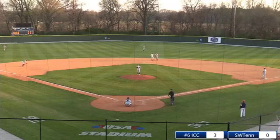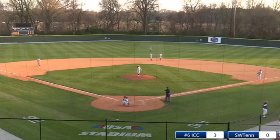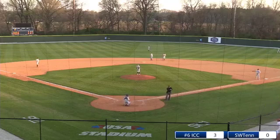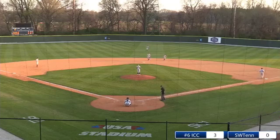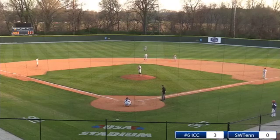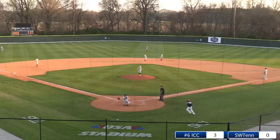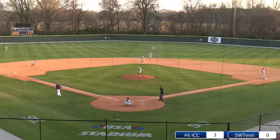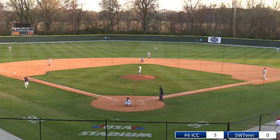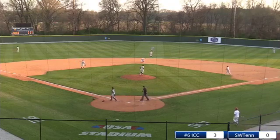And welcome back, ladies and gentlemen, as ICC plays 3 in the top of the first inning to take a 3-0 lead. We're going to go back and call that actually a single by Brett Coker, and then he's going to be able to advance all the way around on an error. But as I said, those stats not always official. We'll get those official stats from the coaches at the end of the day.